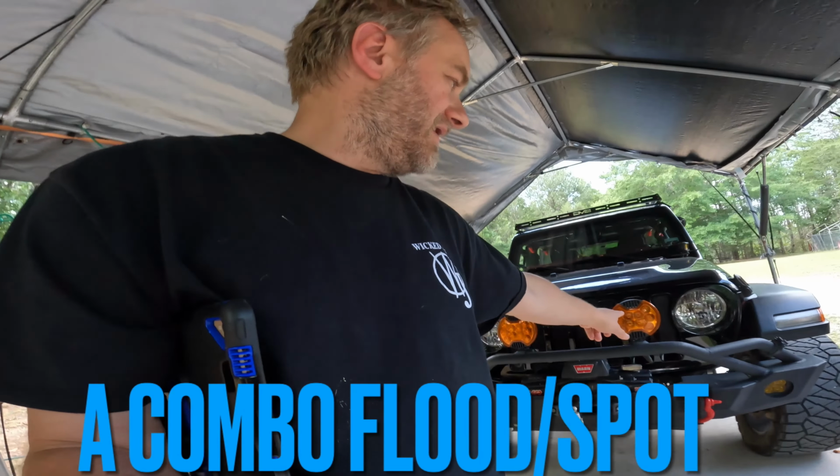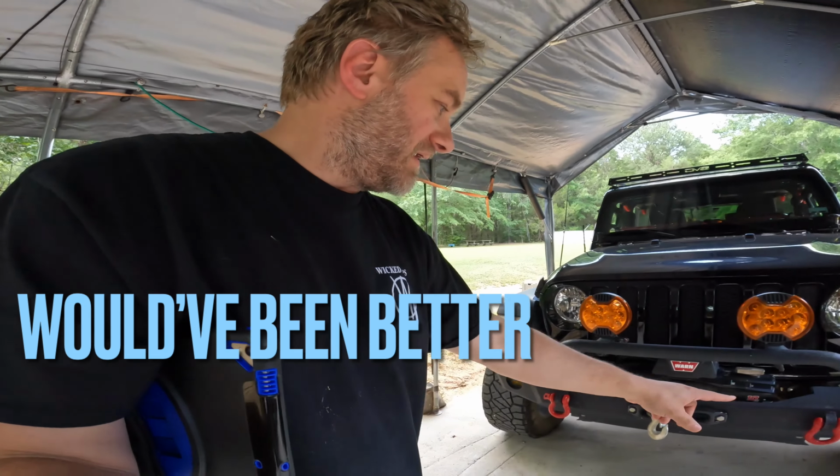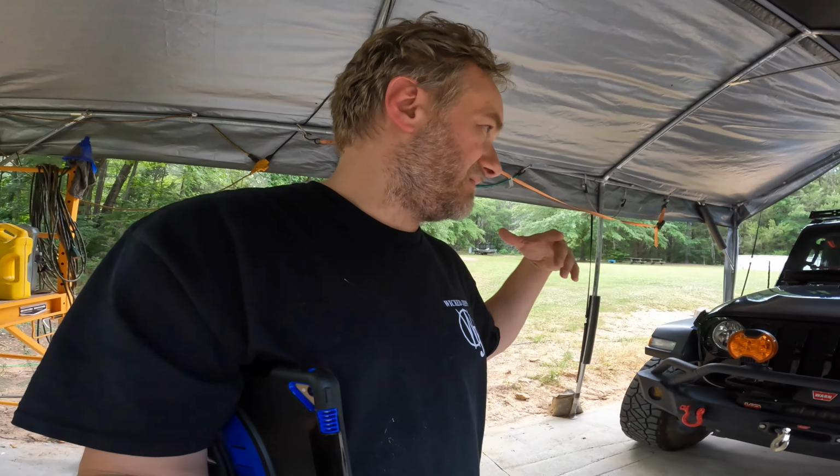I could have gotten different KC lights, because these are just spotlights. If I'd gotten some that were spot and flood, I wouldn't have needed the Diode Dynamics. Or I could have just not had the KCs and run only Diode Dynamics lights. Lighting is one of those things you don't need. It is nice to have if you're in a rural area or off-roading, but I didn't need all the lights.